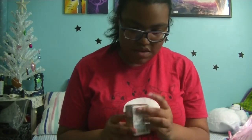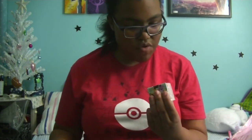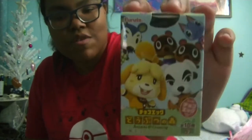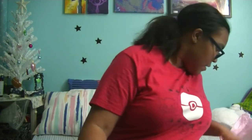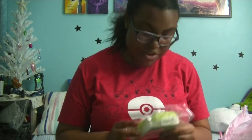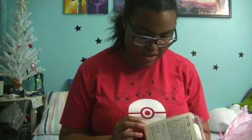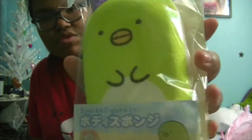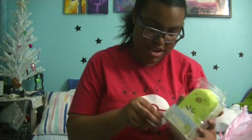Let's get this out. Oh my gosh, I just saw something about these. These are the Animal Crossing chocolate egg figurines, and when you open it, there's a figurine on the inside, so we're gonna have to do that last. What else? A sponge! It's a bath time sponge. This is a Sumikko Gurashi scrubby for your body, and it's Penguin. Yes, this is Penguin. It's a cute little Sumikko Gurashi sponge. Go ahead and open it.